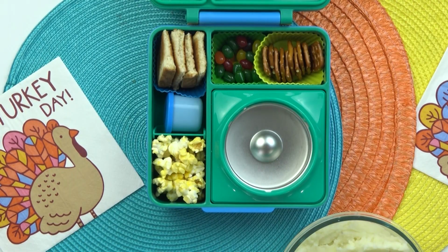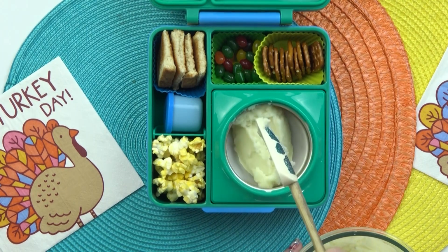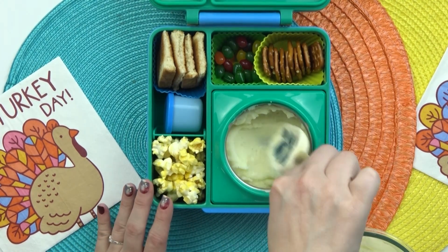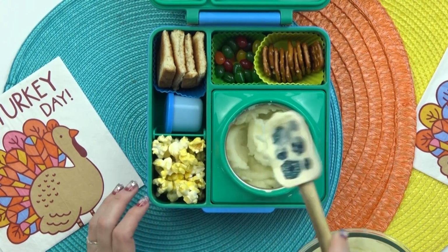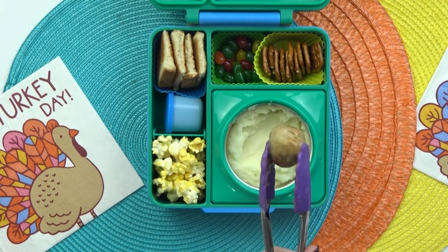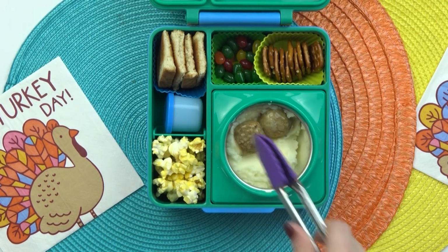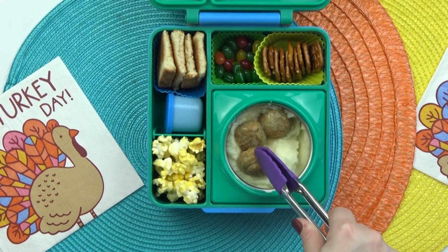So to go along with this sort of crazy lunch, I'm also gonna be adding in some mashed potatoes. These are just some super creamy leftover mashed potatoes. I went ahead and heated them up and now I'm adding them into the lunchbox. And then to go with the mashed potatoes, I'm also adding in some good old turkey meatballs. These were just pre-cooked meatballs. You guys know we love those.